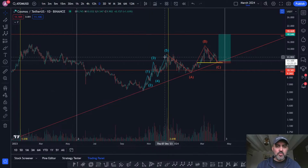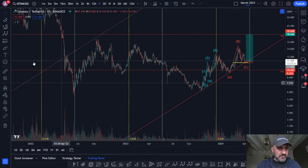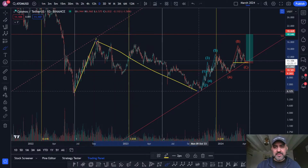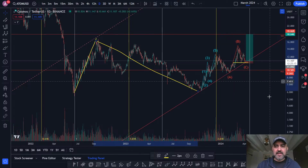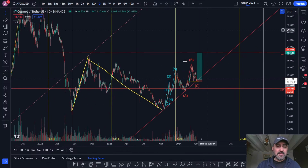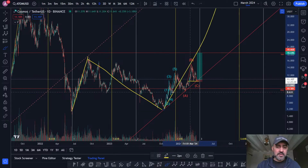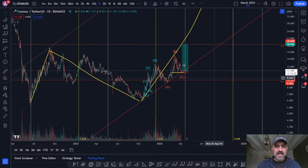This is potentially a 1, and this could be the end of the 2. I don't know if this is a 1, can't tell. And this is the 2, and this is just a 1. This could be like a bigger 3 that's forming. I don't know, okay? I can't tell yet. We have to see how this one plays out a little bit.